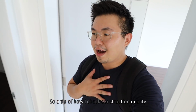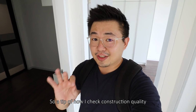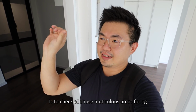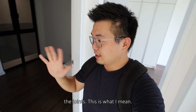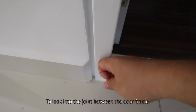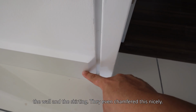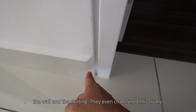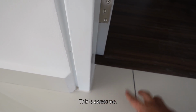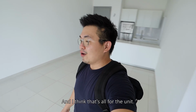So a tip of how I check construction quality is to check all those meticulous areas, for example, the joints. This is what I mean. Look into the joint between the door frame, the wall, and the skirting. So they even chamfered this nicely. Wow, and that connects to the timber flooring. This is awesome.